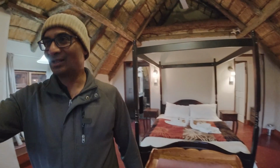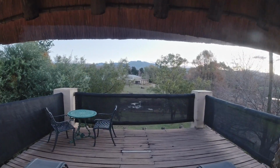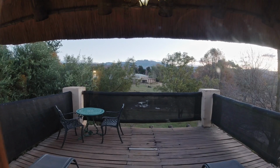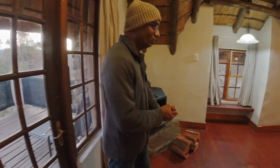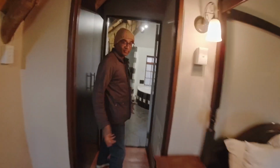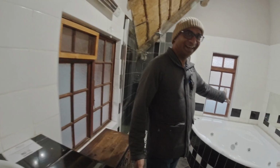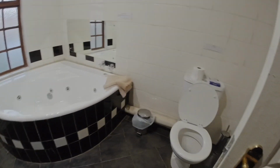Through here we can go out onto the deck. Unfortunately, I think we need to get another key, which I can't seem to find. So we'll figure that out. But you can get out there and get a beautiful view of the hills. It is the mountains. Now it's closer to 5:30 setting sun, so we'll show you guys that tomorrow. And through here is the ensuite for the main bedroom. Shower, jacuzzi, and of course toilet.